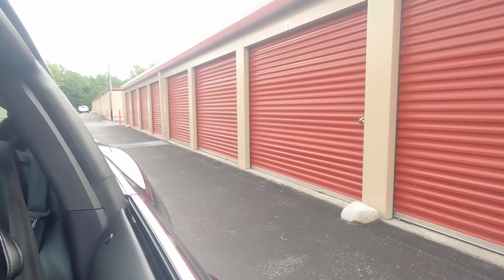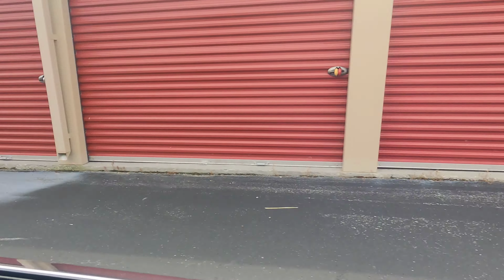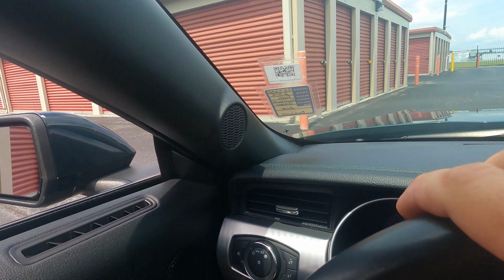Listen to this exhaust note. Burble, burble, burble. Sounds awesome. I do like this car, guys.